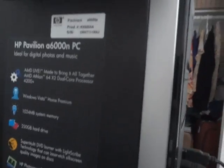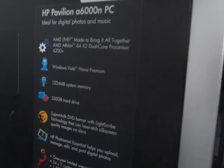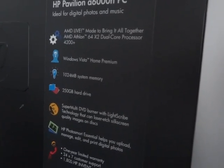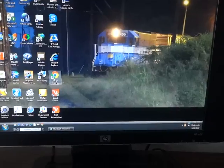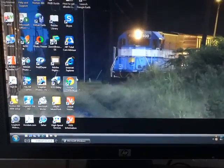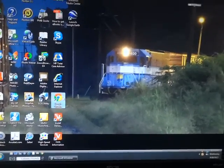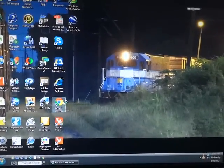And right now this is what I'm having to use. It's a HP Pavilion A6000 PC. It's got a 1,024 megabyte system memory, 250 gig hard drive. It's on an HP P17 monitor. I use Google Chrome instead of Internet Explorer because Google Chrome tends to work a little bit better. My background on there is a picture of the Bay Coast that I took near Baker Road.